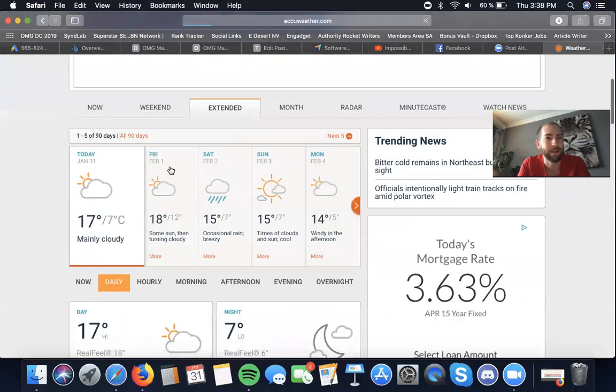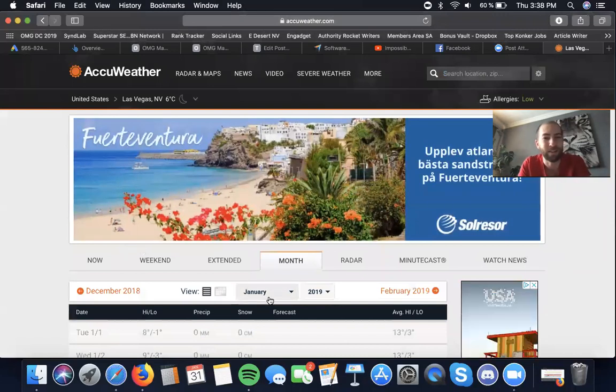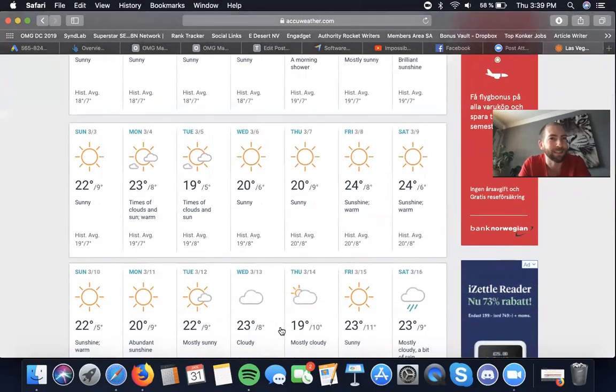Okay, let's see, all 90 days. Again, I don't trust anything besides maybe the next day, so this is probably not going to be very accurate, but let's take a look and see what it says. This looks fantastic. Nice.